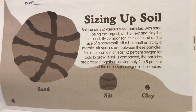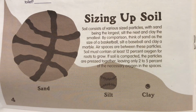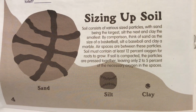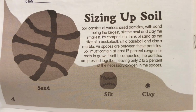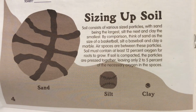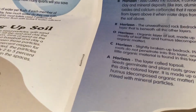Sizing up soil. Soil consists of various sized particles, with sand being the largest, silt the next, and clay the smallest. By comparison, think of sand as the size of a basketball, silt a baseball, and clay a marble. So think about proportions. If you made one way too big or way too small, this visual wouldn't make sense, right? So this is a huge reason why proportions are so important. Air spaces are between these particles. Soil must contain at least 12% oxygen for roots to grow. If soil is compacted, the particles are pressed together, leaving only 2 to 5% of the necessary oxygen in the spaces.